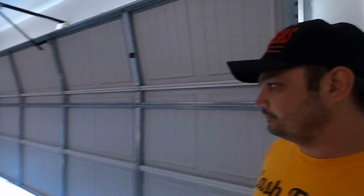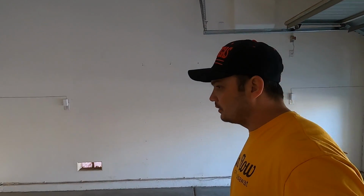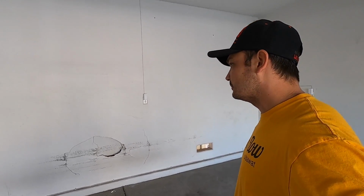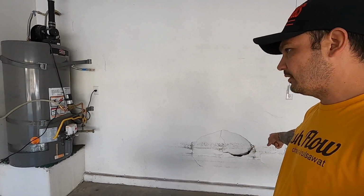There's the garage. Oh wow. And they really tore this place up. You got ADT cameras. Wow, it looks like they banged this up right there.